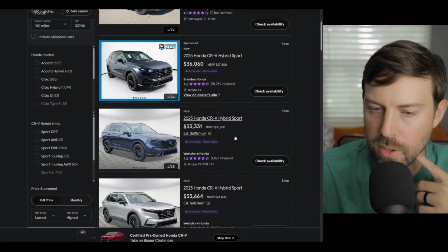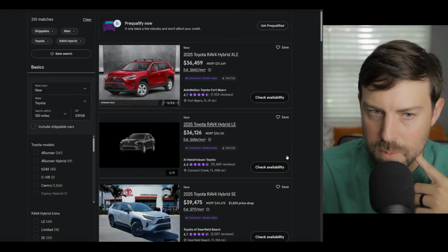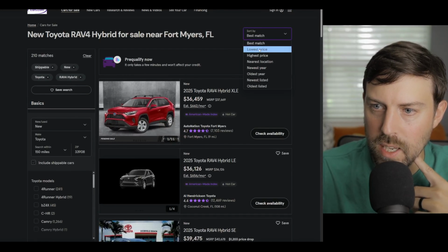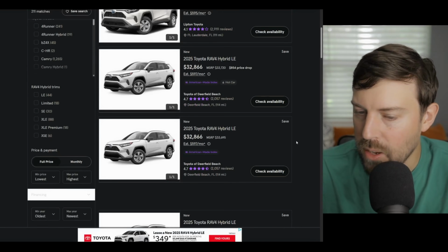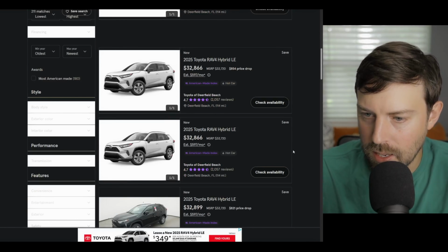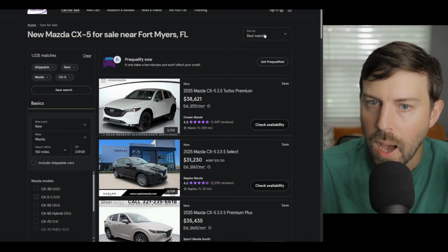It's going to be more efficient. It's going to be just a better experience overall. What about a RAV4 Hybrid? Not as many out there. And let's see what the lowest price is, what can you get in here for in a base LE, low 32,000. I'd rather have a Honda Sport Hybrid over the base RAV4s. Okay, but you can still get into them for low 30s.